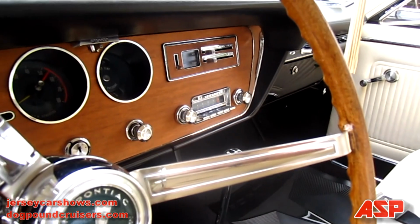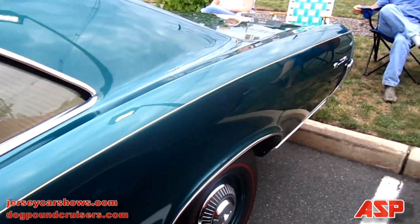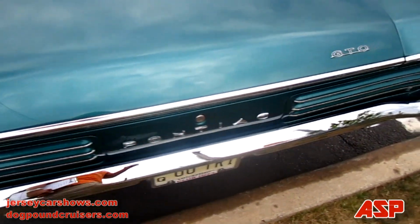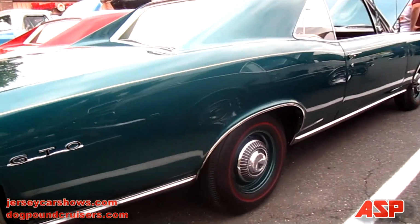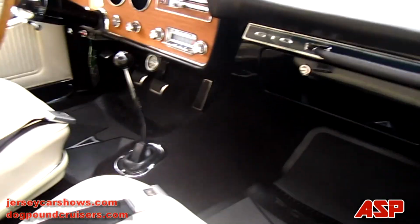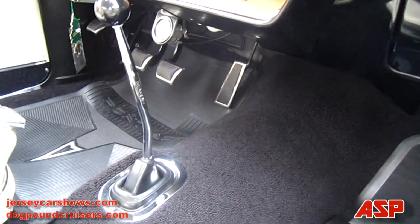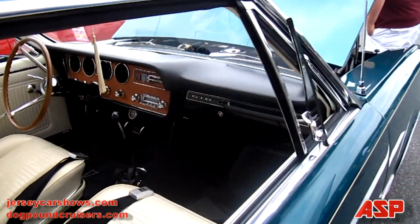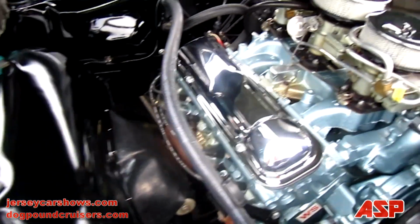Now this is Pontiac back when it was at its best, in its heyday. GTO badge. GTO. Three-barrel car.